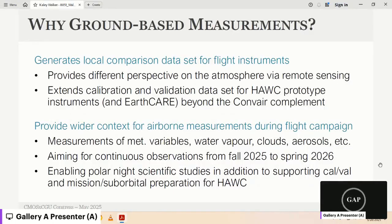But really, it's coming back to why ground-based measurements. I hope all the talks, such as Jipeng's that we just heard, have motivated, from WAFRS, why ground-based measurements are really important. So we get that local comparison data set for our flight instruments, giving us a different perspective from the instruments on the ground than from the ones on the aircraft, and really providing an extension of our calibration and validation data set.